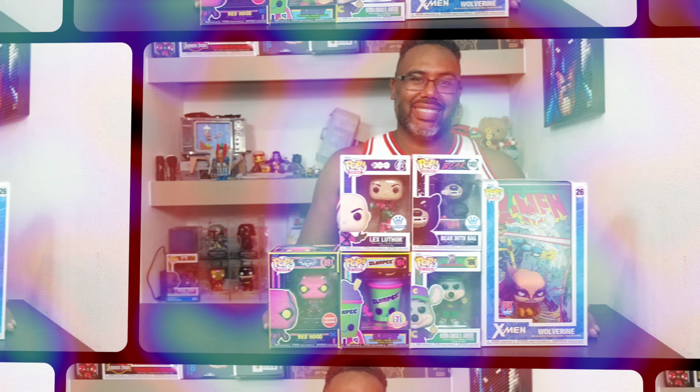But yeah, from the Gotham Knights video game, Red Hood, like I said, he was pretty cool in the Blacklight. They did a pretty awesome color scheme on him, having the purple on the shallower parts, so it was pretty cool. So yeah, this is the first six of my Funko Pops I picked up for the month of June. So with that being said, let's go and take a closer look at June's Funko Pops.